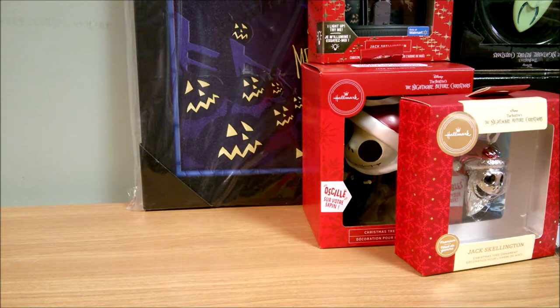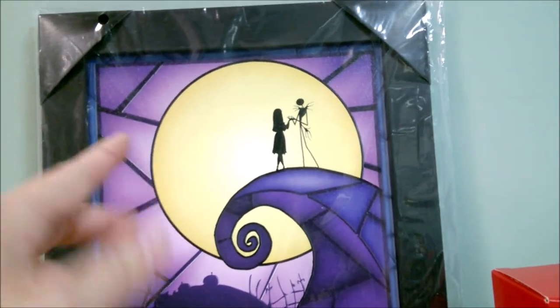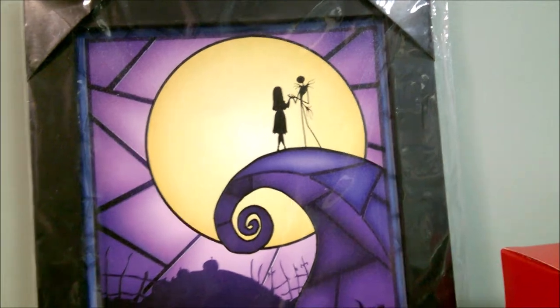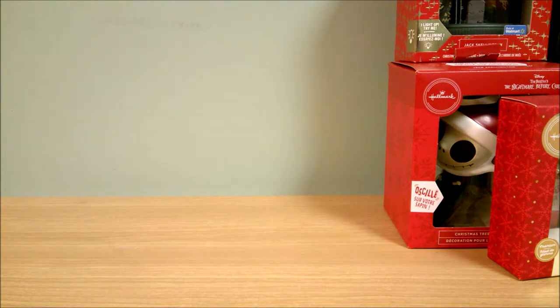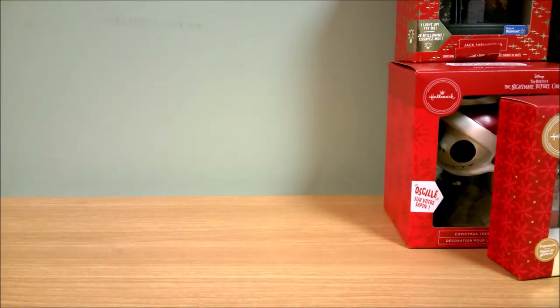And the other piece of wall art I picked up, I thought this was really, really nice. It looks like stained glass. It's not stained glass, but it would be really cool if it was, though. Let me get the wrapper off of it. Oh, the wreath, the price on it was $20. I paid about $10 for it.